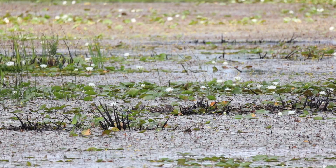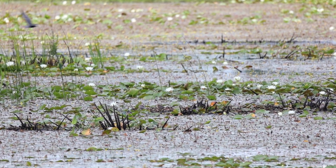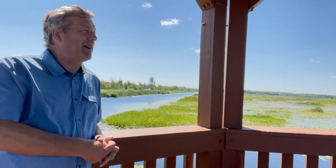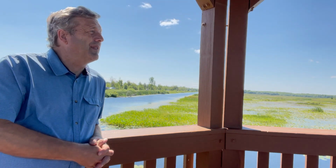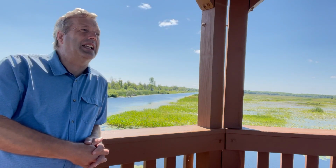These terns grow amazingly fast. Of course, they're being fed about every 5 or 10 minutes. So they grow quite quickly. We were out here during Family Camp 1 and saw these, and these pictures were from that time. Two weeks later at Family Camp 3, they were fully feathered and almost ready to fly. And when I came back 2 days later after that, the young ones were already flying and catching their own food.